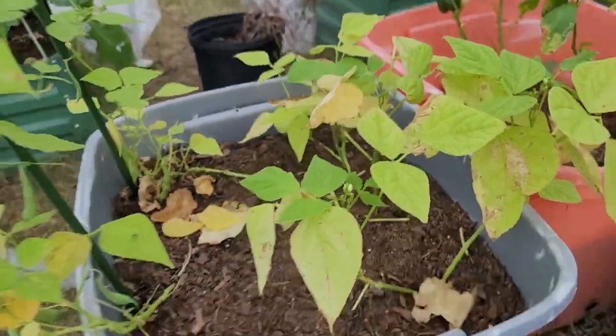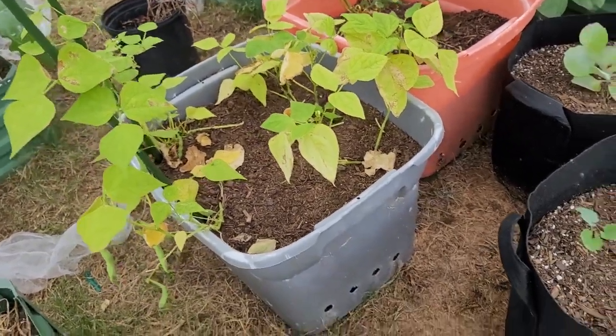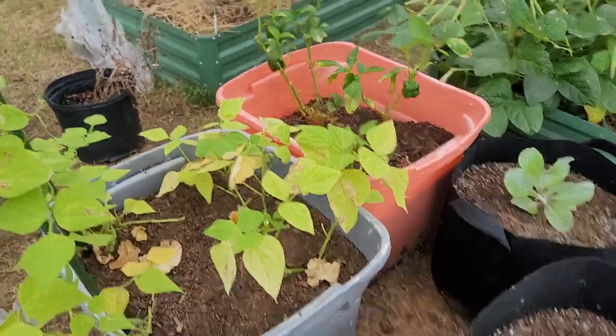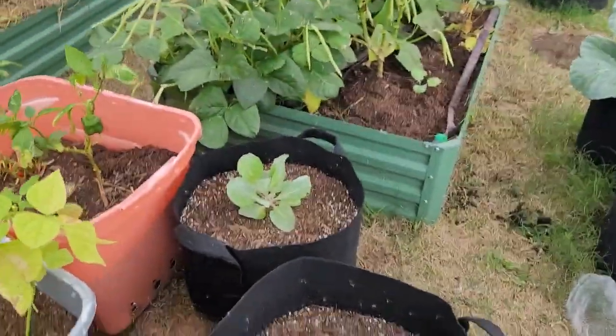But you can see the leaves too. And it's too much moisture in there. No matter what I do, I can't get it out. So I won't do that. I'm gonna stop using these bins. The grow bags work really well.